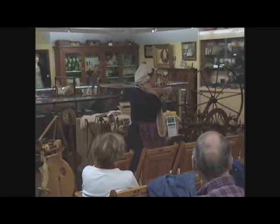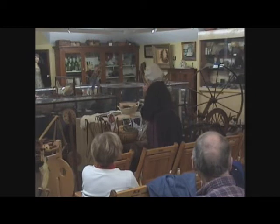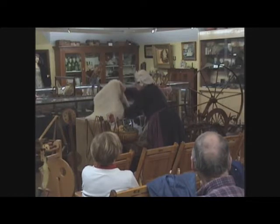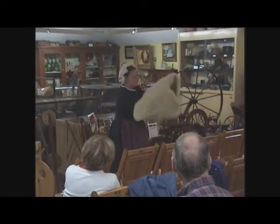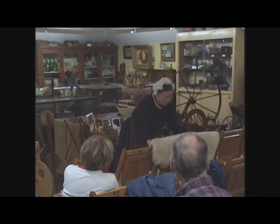Is that a fleece that you brought too? Oh yeah, talking about using all parts of the animal. This is a pelt. So when the time comes that they need to go to the freezer, in some cases we're able to save the pelt.